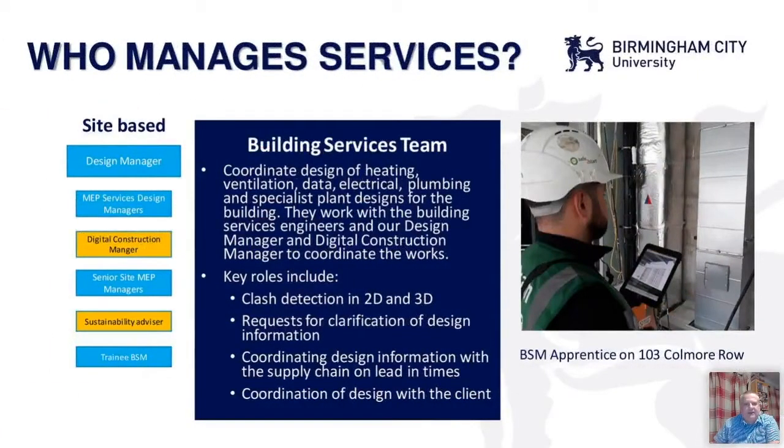Building services, often forgotten. It's a heck of an industry. We realise that we need to control this more, so we actually have our own team that look after this now. And we've employed a lot of the people who would have worked for some of the supply chain because they have the expertise to do this. So again, clash detection's vital, making sure that we get things in underneath ceilings and in floor voids and things like that. Coordinated design information and the supply chain lead-in times.